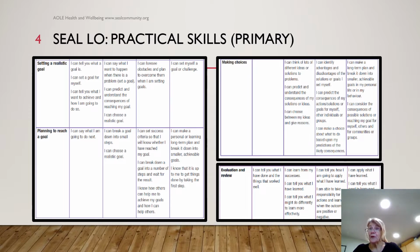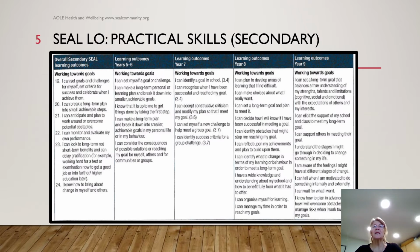And then in the SEL learning materials, there's a similar progression with a breakdown of the sub-skills. So you've got outcomes such as I can foresee obstacles and plan to overcome them when I'm setting goals. I can predict and understand the consequences of my goals for myself, other individuals or groups. There's a few more there, but I'll leave you to have a look at those at your leisure.